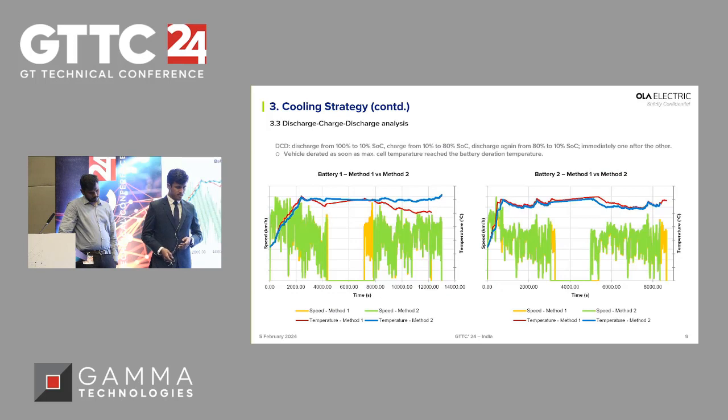So we run these models, and this is the kind of analysis which we do. You might have seen that conventionally, we evaluate a system for a drive cycle. But we at Ola, we don't want to do that. So what we have come up with is a discharge analysis.